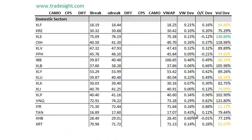You can see the absence of signals also here as you look at the domestic sectors. There's just nothing there. The XLE is trading good volume. The commodities have been in play, and I would expect them to continue to have some decent volume throughout the rest of the week. The OAH is also approaching a decent amount of volume on the day.